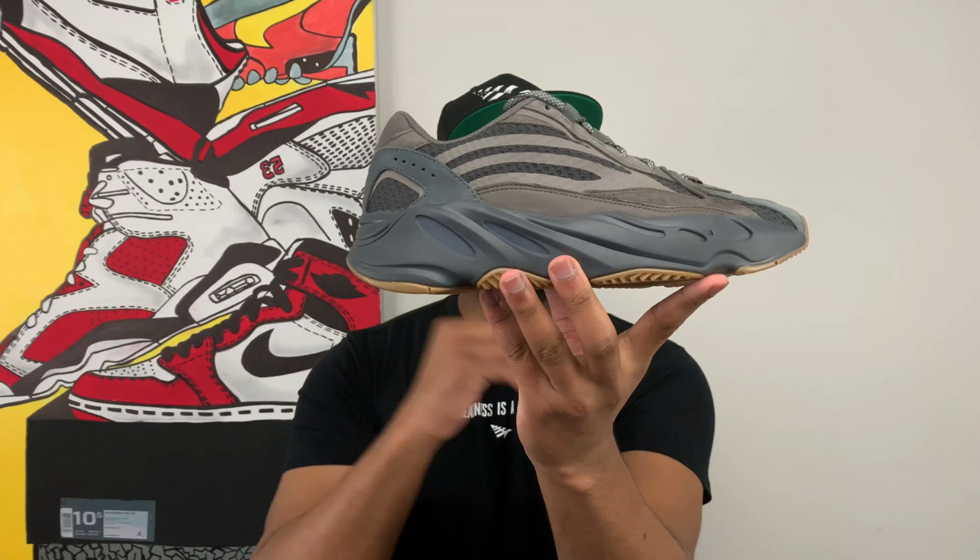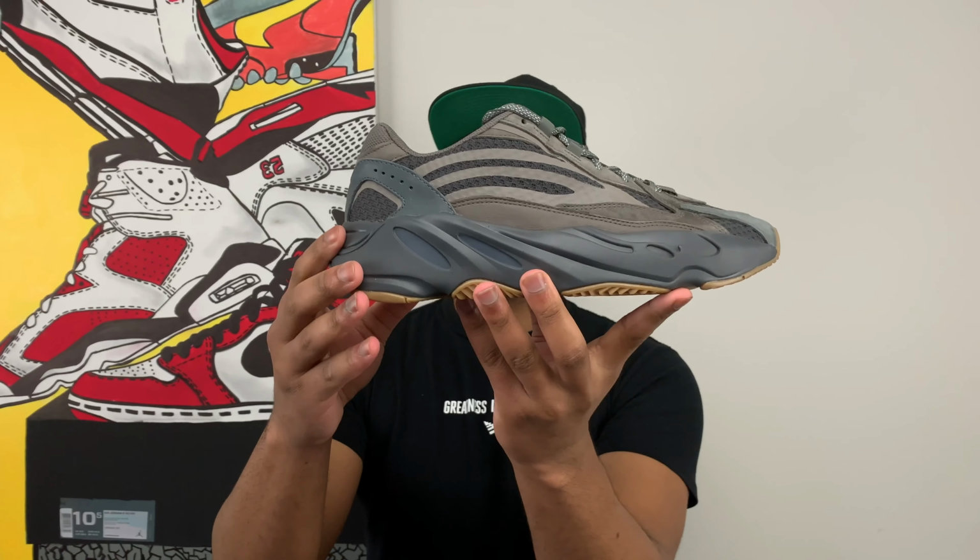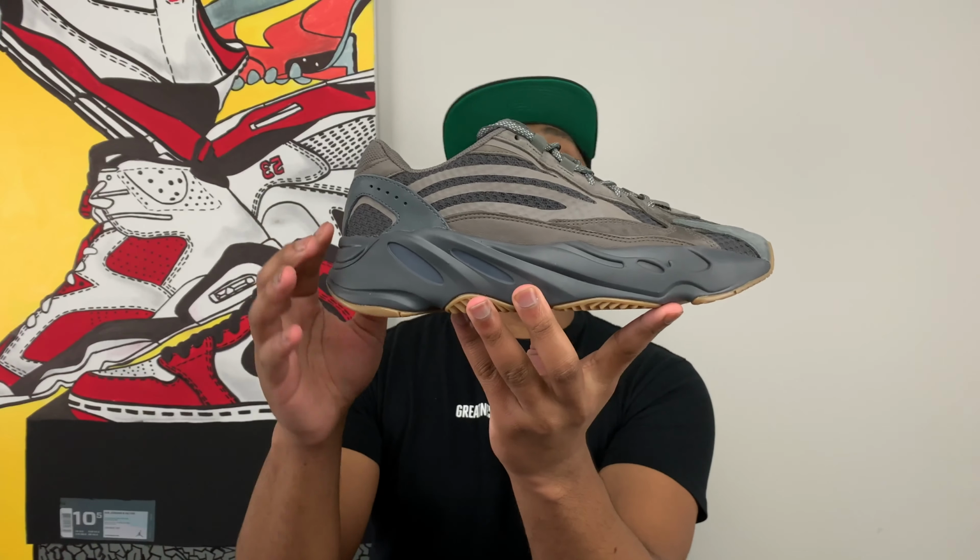Boom. And there it is, ladies and gentlemen. This is the Adidas Yeezy Boost 700 V2 Geode. Now, I know a lot of you guys may be wondering what in the world is a geode and why does this color look the way that it does?